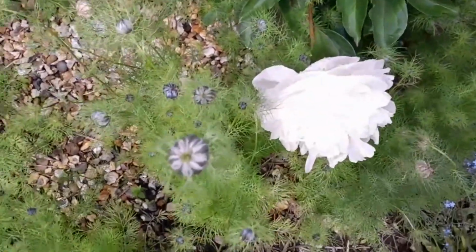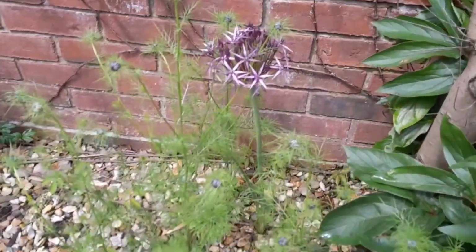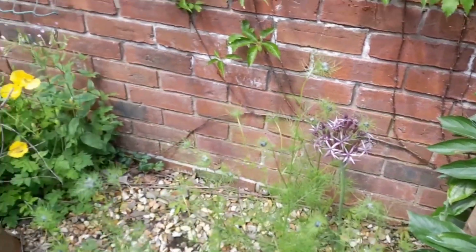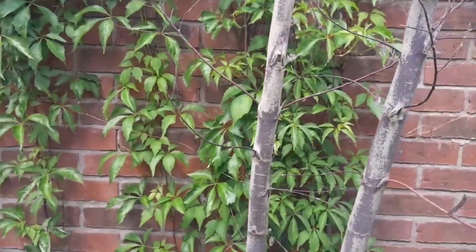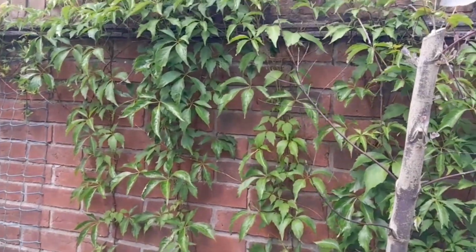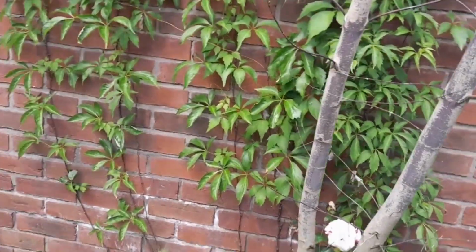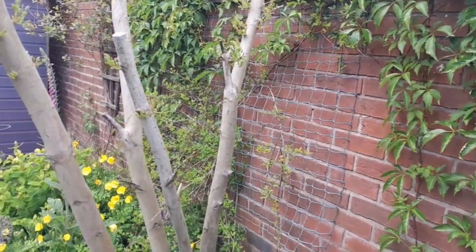Next to that, I've got some nigella that's about to open. Love, love, love nigella. Got some Christophii there that's kind of half open. Also, my Virginia creeper, which obviously will turn bright red in the autumn, has really, really taken over all this wall now.